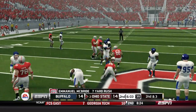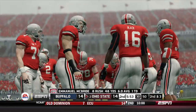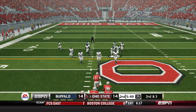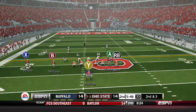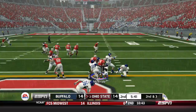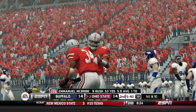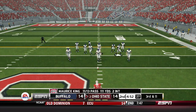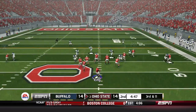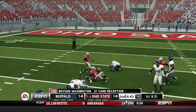Nice run, and he's brought down. Game 7 in play. That'll bring up 2nd and 3. Second down, and they're going to need about 3 yards to pick up the first down. And he's tackled after positive yardage. Zips it to the tight end. They'll bring him down at the 25.